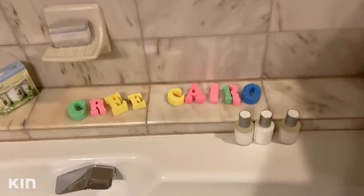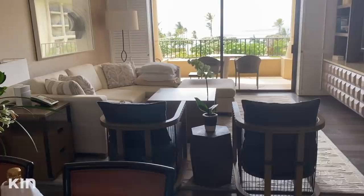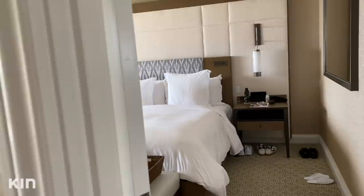So you have a room here and then you have a living room area that, also, this couch over here opens up into a bed. And then you have our room. So when we want some sort of privacy, you know, we can be here and the kids can be there.